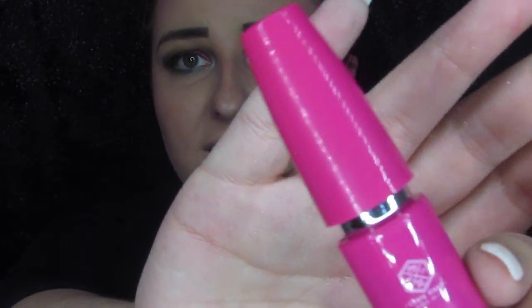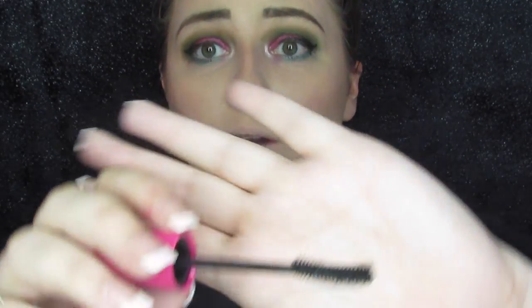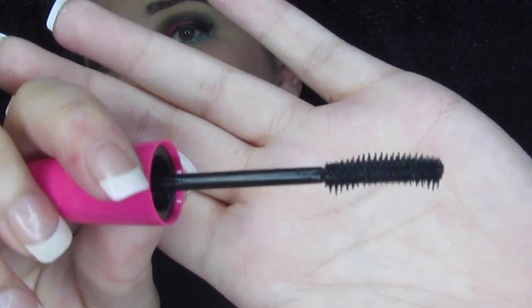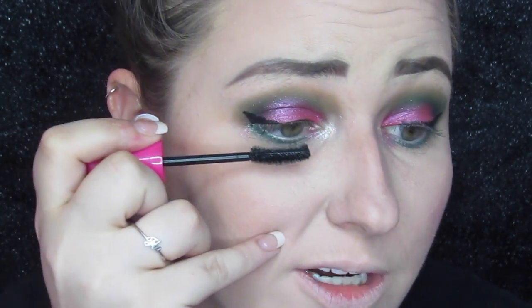I have never tried it. I don't know how it works. Brand new, just got it in the mail today. Here is the wand. It is a curved big wand, and we are gonna zoom in while I apply this so that y'all can get the full effect and see how it works. So we are just gonna go in with our first coat.